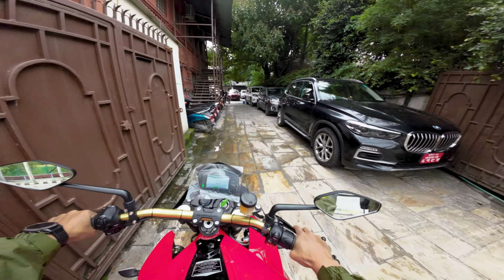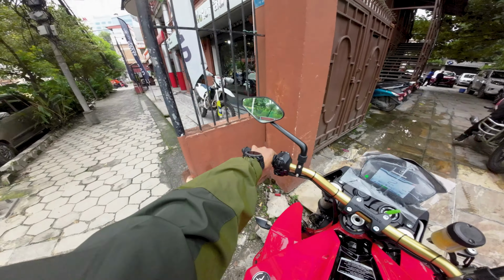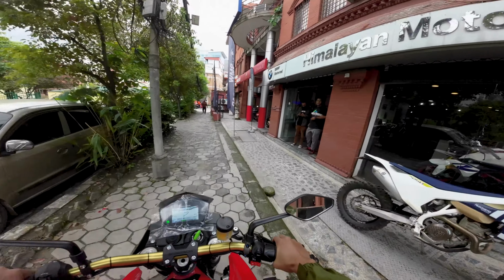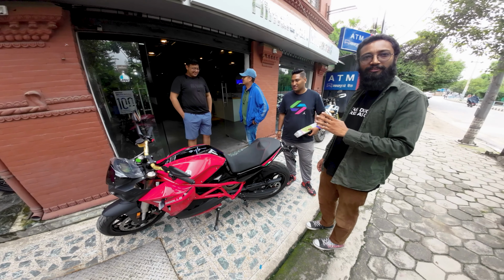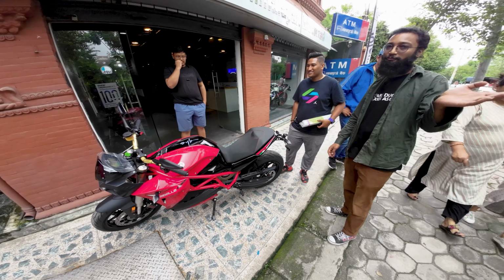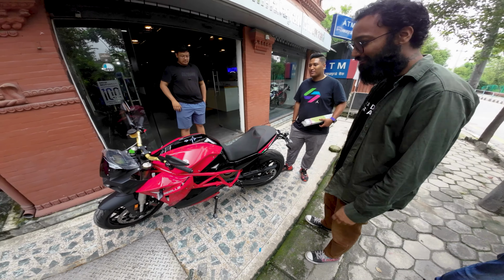I don't know how to pull it inside. I think it has a reverse as well. Okay. Wow. This bike feels amazing. The top speed is limited. I'm only in eco mode and it feels like a rocket. If you go to sports mode, then it will help. Instantly 80 kilometers per hour.